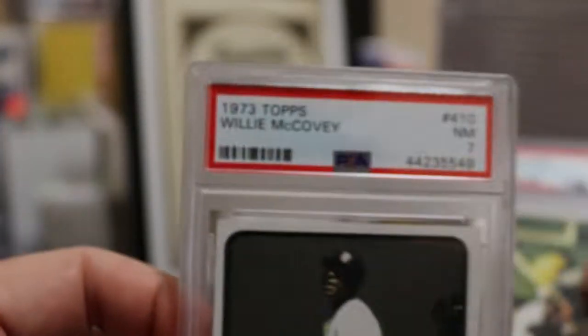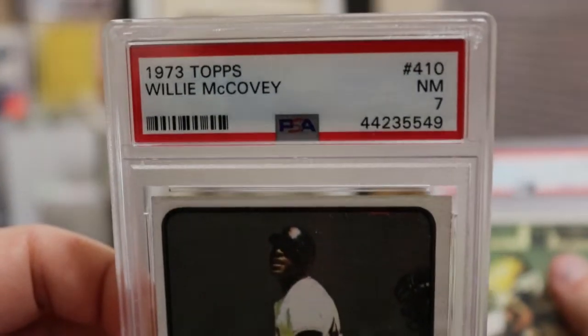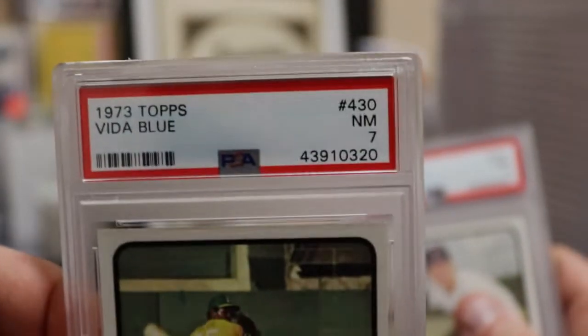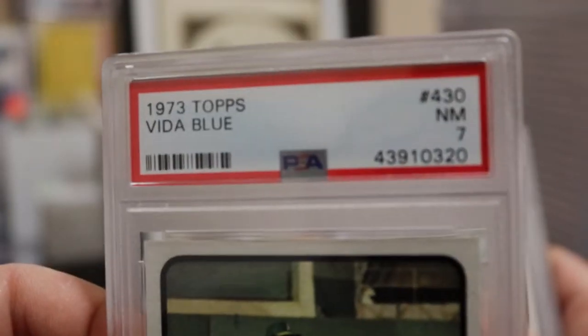Willie McCovey, PSA 7. I have a crap load of these cards. Vida Blue, PSA 6. Really wish this one was higher. Oh, wait, there's another one. PSA 7 Vida Blue. I guess we did get something higher.